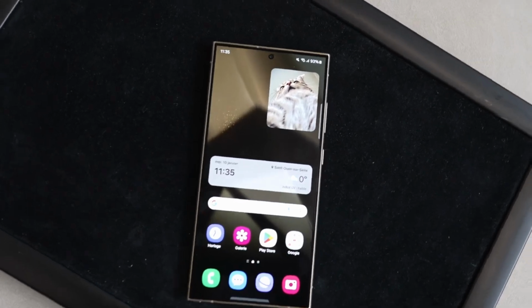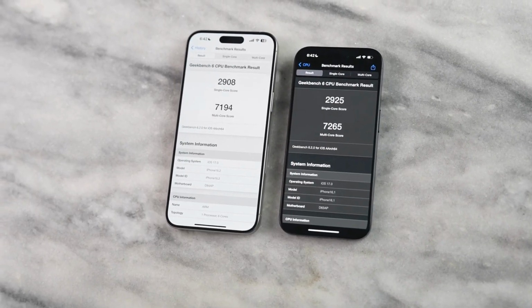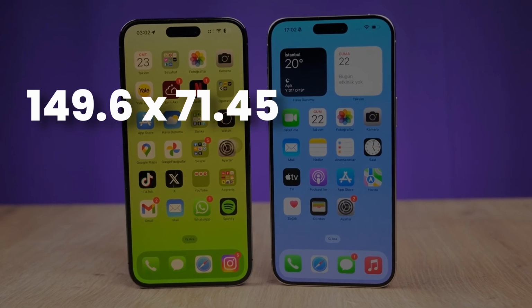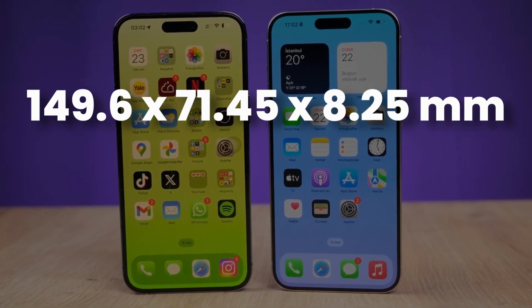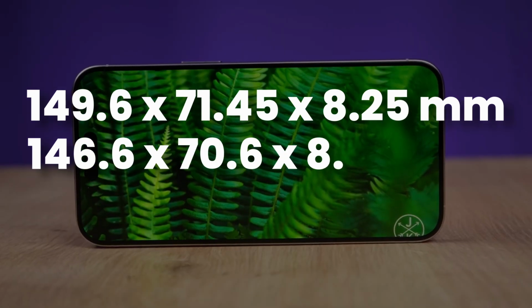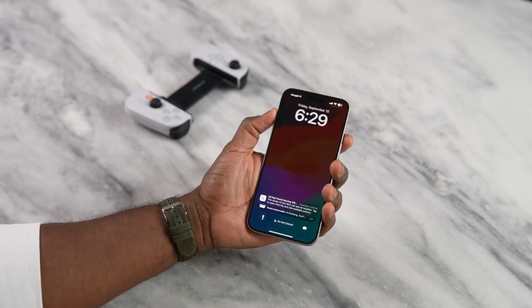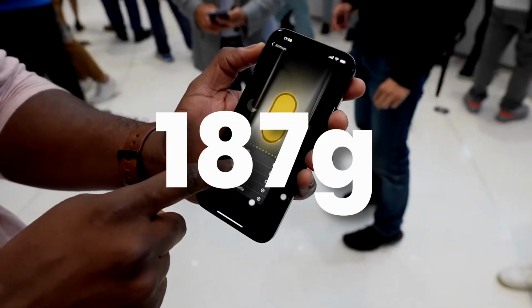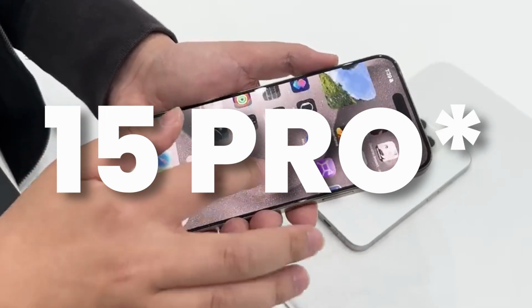The dimensions of iPhone 16 Pro and Pro Max are out. iPhone 16 Pro is going to feature 149.6 x 71.45 x 8.25mm compared to 146.6 x 70.6 x 8.25mm. The weight is around 194 grams compared to 187 grams on iPhone 15 Pro.